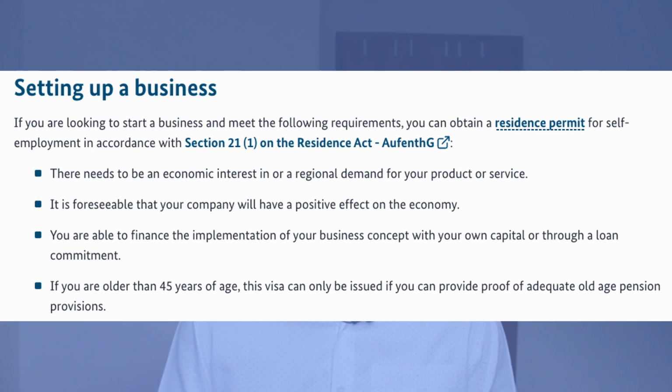Since Germany is known for engineering and manufacturing technologies, if you come up with a new idea in this space, maybe with artificial intelligence and data science, then your idea, product or service can create a lot of interest in Germany. This is just one random thought I am getting. You also need to project and show that your company can create a positive impact on Germany's economy.